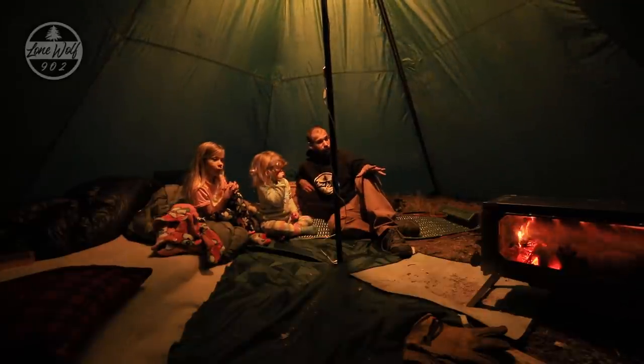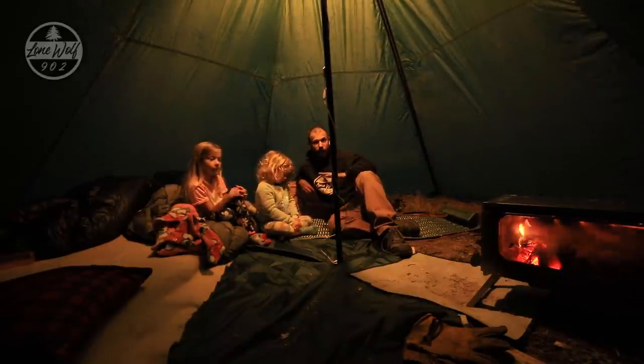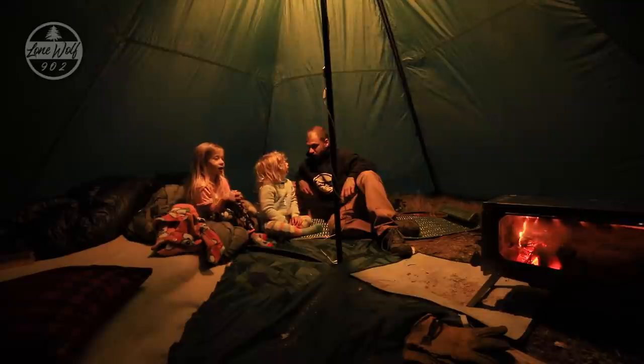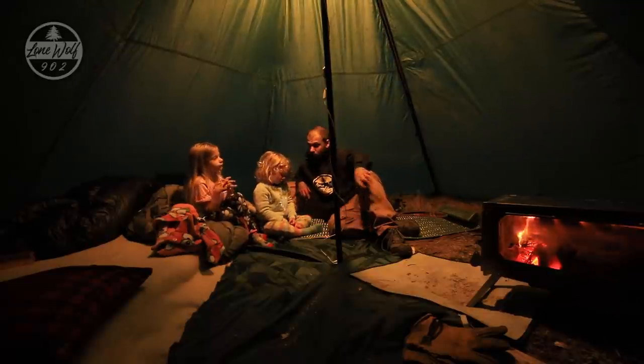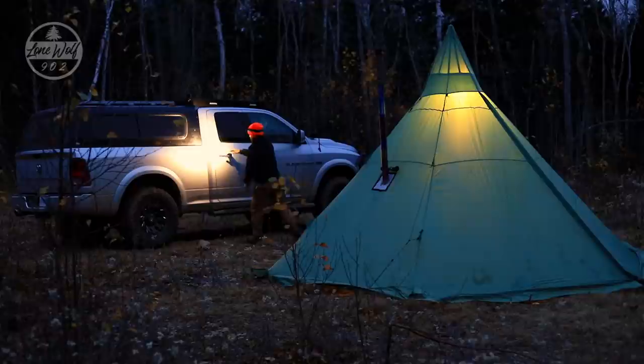The stove is stoked and ready to go. The tent is all secure. I've already been outside, went around, did up all the guy lines. And you girls find something to play with, okay? Stay away from the stove. I'm just gonna run to the truck and get some food. Okay. So let's get some food, guys.